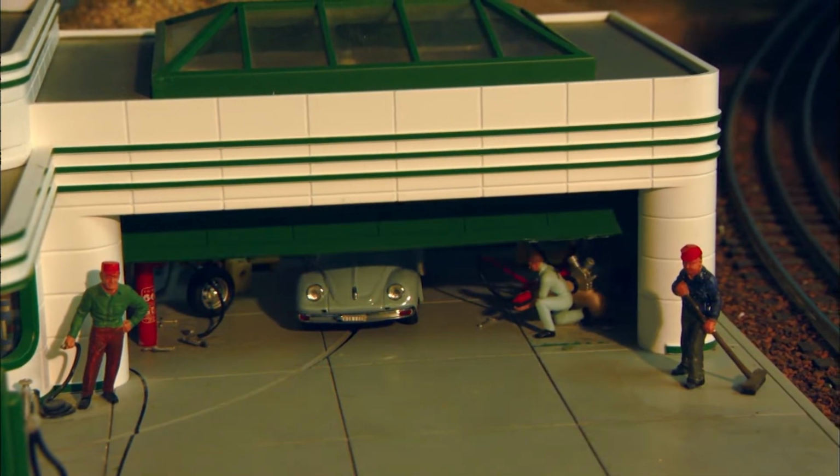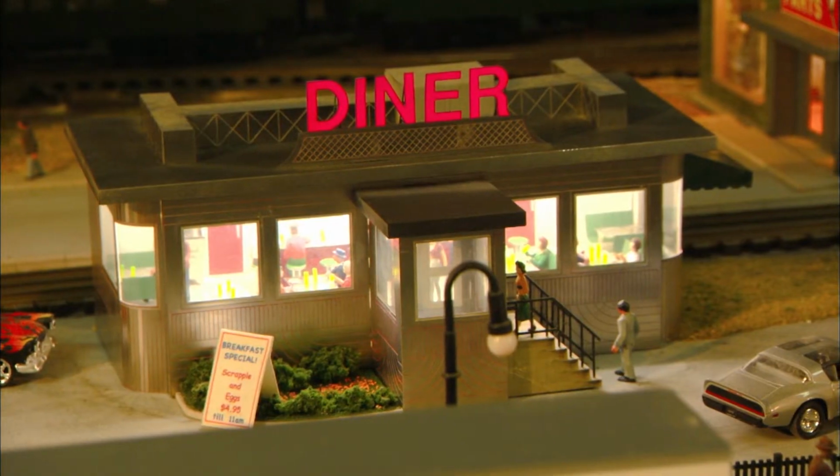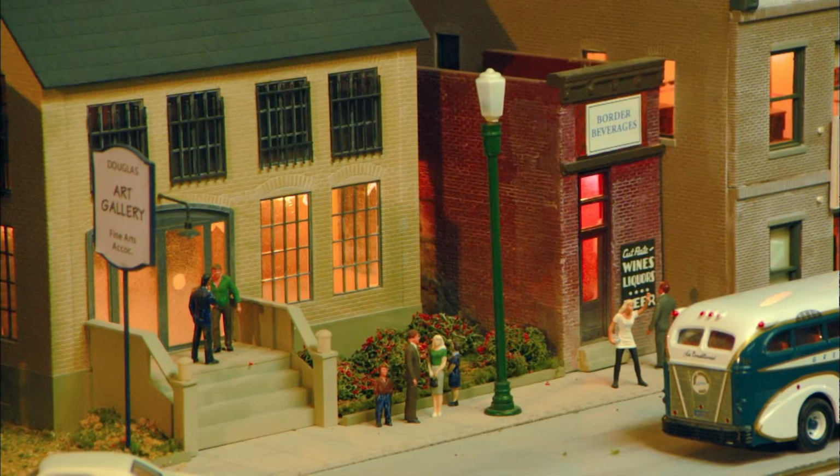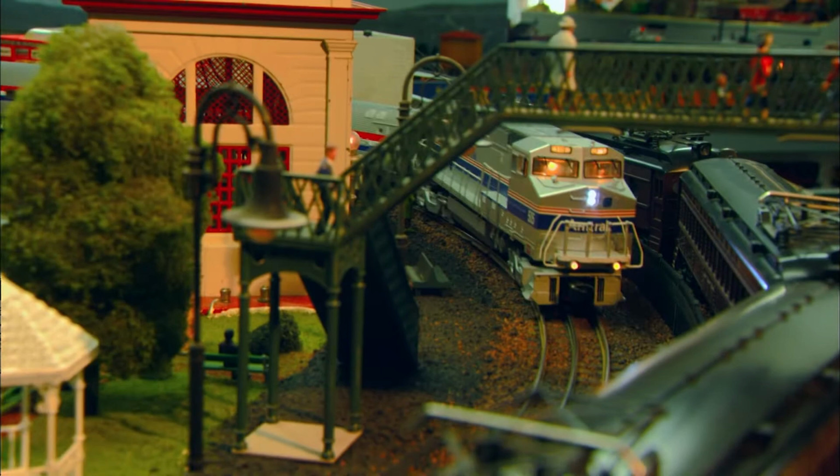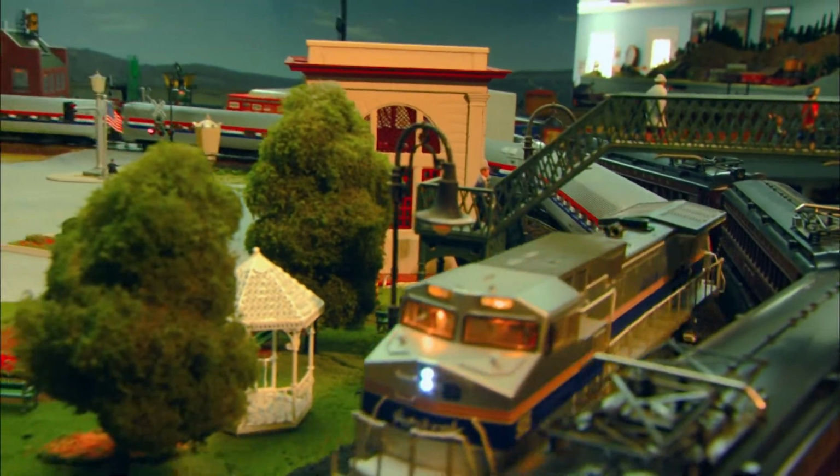They have to have interiors, so you'll notice that most of the buildings actually have interiors added to them. Because again, I'm trying to create a little world in miniature, and so it's easier to take stuff and redo it to make it fit my vision.